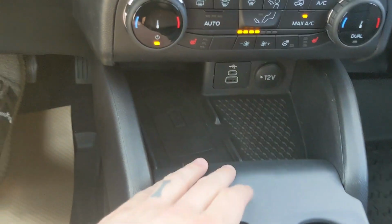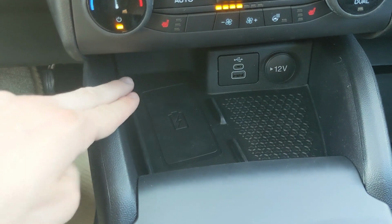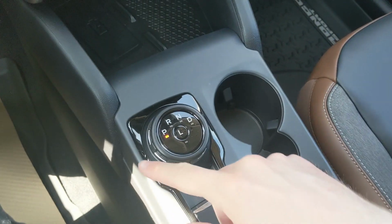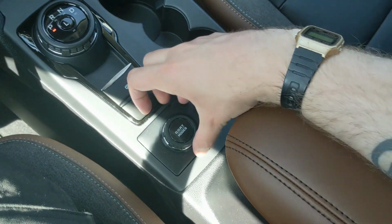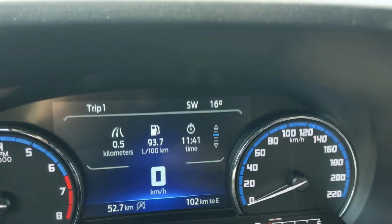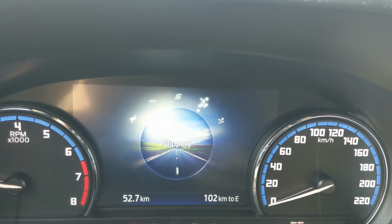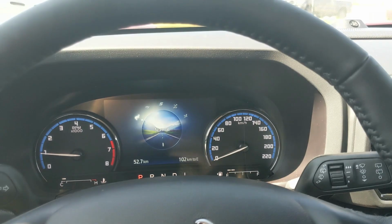Below that, you have this tray area with a USB, USB-C, 12-volt power outlet, and a wireless charging pad so you can throw your phone on there. You've got your main shifter on a dial, very convenient, parking brake, brake hold, 2 cup holders, and your GOAT mode selector or drive mode selector for normal, eco, sport, slippery, and sand. So you can customize your driving experience a bit there.